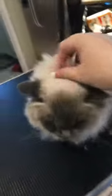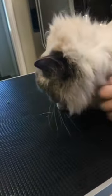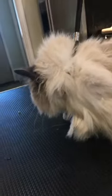Basically with this one, I'm going to be giving her a lion cut, of course, because they're not going to let you touch their head anyway, and they look cute with the tail fluffy and the head. Thank goodness, she doesn't have mats on her head. She's got them real bad around her neck, so I'm not going to be able to give her as full of a lion cut. But I'm going to try my best to make her look as pretty as possible, and hopefully let her be as less stressed out as possible.